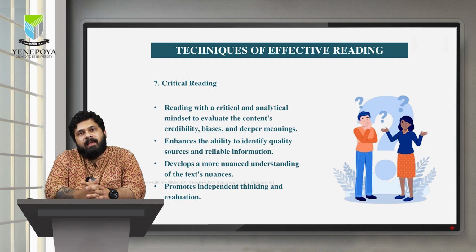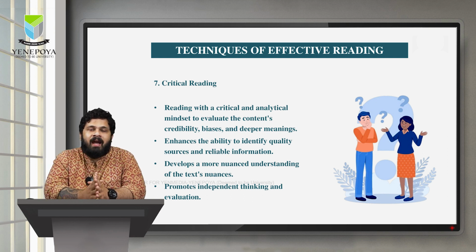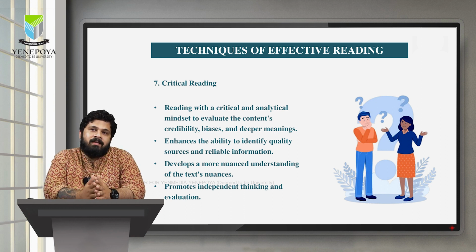Promoting independent thinking and evaluation: critical reading encourages readers to think independently and question assumptions. It fosters a habit of active engagement with the text, enabling readers to form their own judgments and opinions based on evidence and thoughtful analysis.